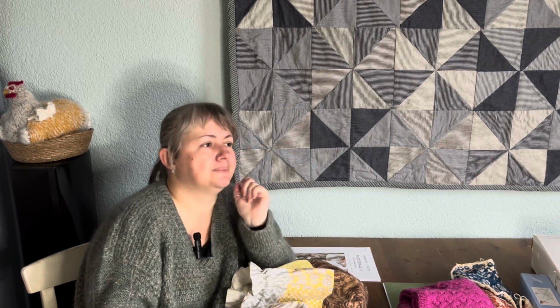Then came Twists and Turns. I didn't finish that either. I was a long way in, but I hated it so much. I thought it was way too long for me. And I also couldn't be bothered with frogging it or ripping it out. So don't tell the knitting police, but I put it in the bin. And then came Geo Gradient, and I did finish that one.